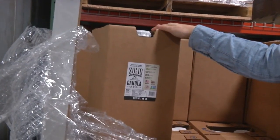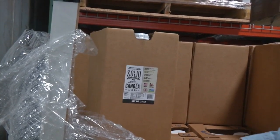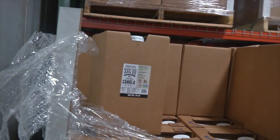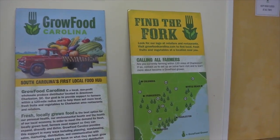And we also have processed product that comes to us, so we have a canola oil company that presses canola oil that's grown in Georgia and South Carolina, and then we distribute that for them as well, and cheese, and so it really runs the gamut.